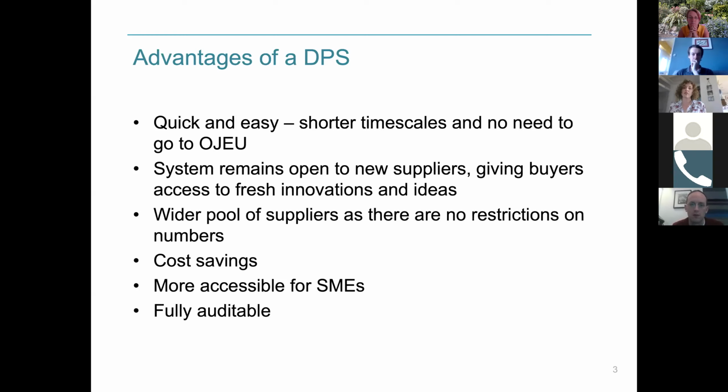access to those. Off the top of my head, I think we've maybe got 20 suppliers on it at the moment. It could be in 12 months' time we have 40 suppliers. So that pool of suppliers, it could constantly grow. Cost savings as well, because I'll go through it in the next couple of slides.